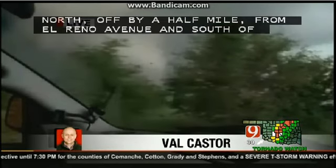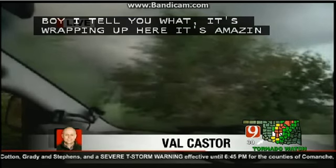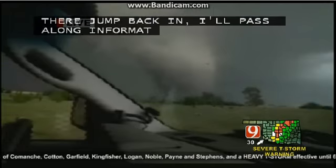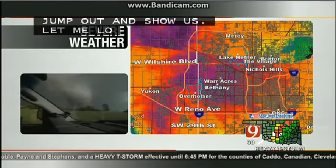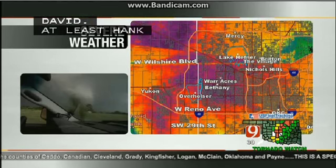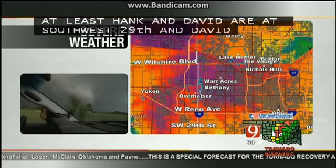Okay, anytime you have anything there, jump back in. I want to pass along some other information. But let me move on over here and look at this. So it's just north of Val. I see Val and Hank and David, at least Hank and Val are on Southwest 29th. David appears to be on Southwest 15th and looking to the north. So you guys from Yukon all the way down past those particular streets.